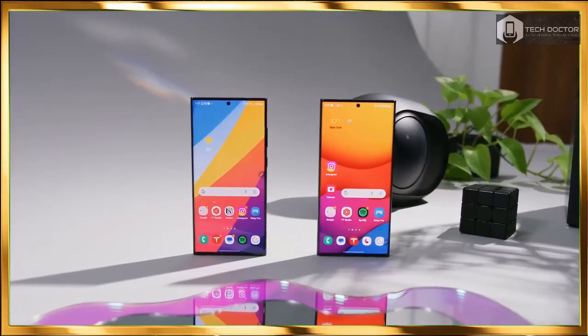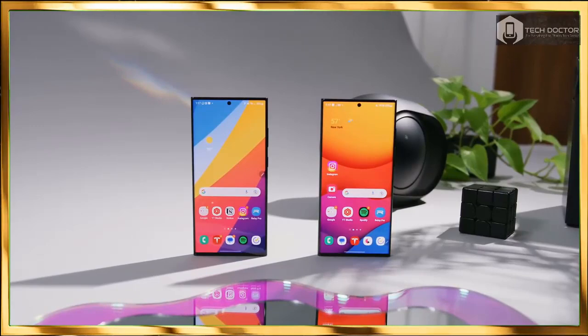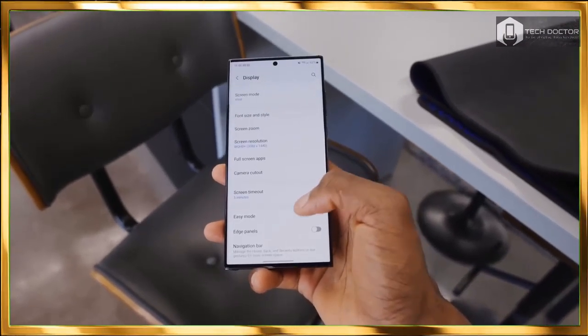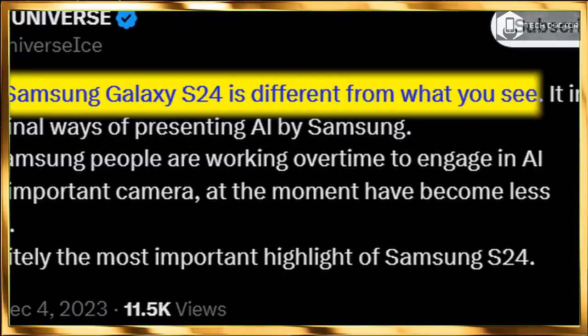For color options, the four rumored basic colors could be black, grey, violet, and yellow, plus Samsung store exclusive colors of orange, light blue, and light green.